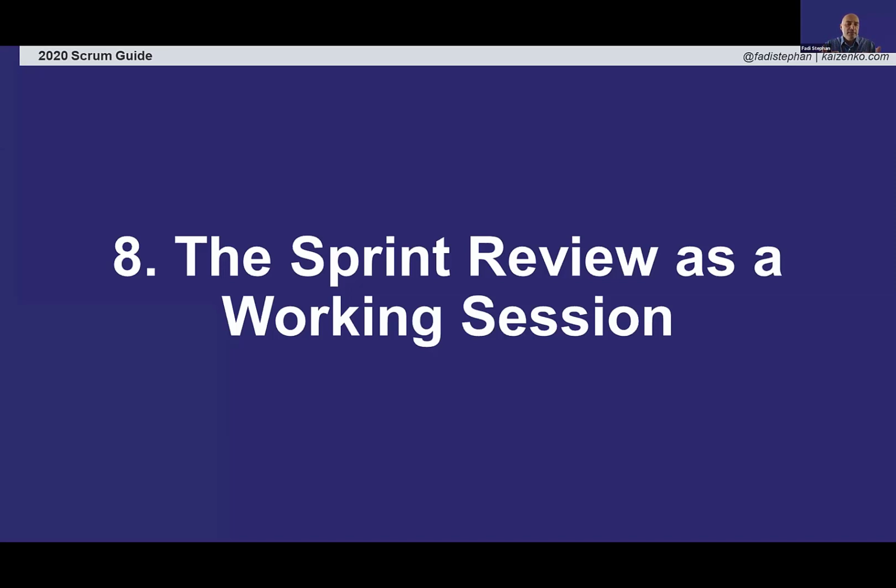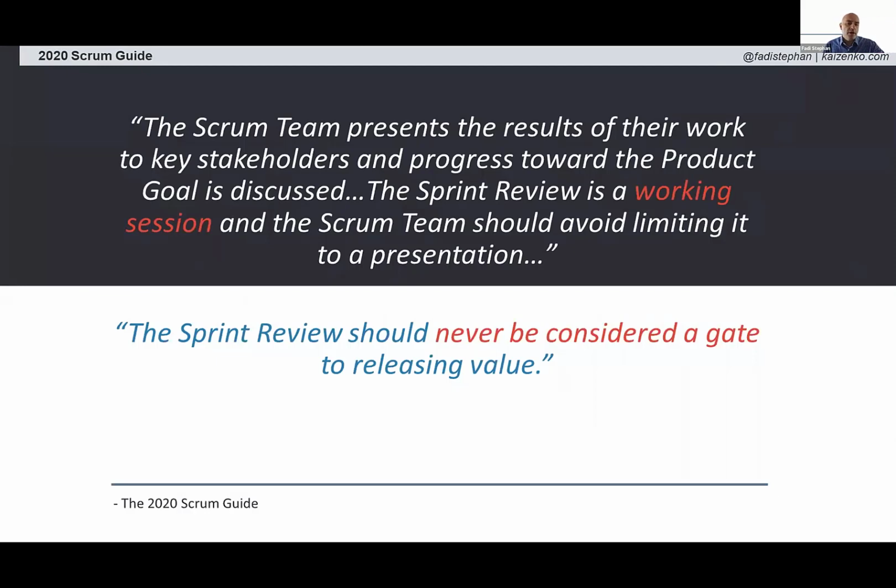However, many teams do the sprint review just as a demo, and it's a one-way presentation from the developers to the product owner with little to no stakeholder involvement. And others treat the review as a kind of gate process to releasing the product increment. So to clarify this misconception, the 2020 Scrum Guide specifically highlights that the sprint review is a working session where we're supposed to collaborate with the stakeholders, inspect what was delivered, and then update the product backlog based on what would be the next most valuable thing we can be working on.